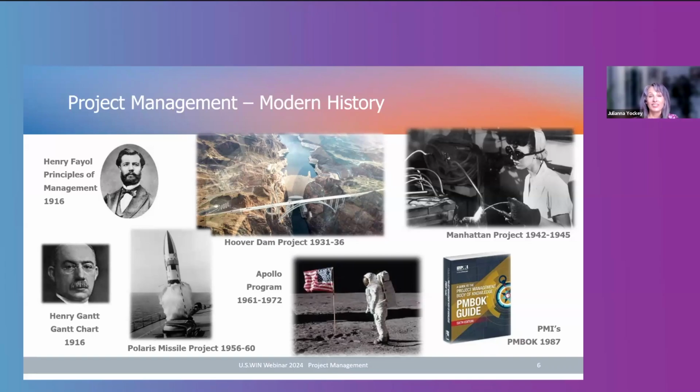Of course, we all know that tools, controls, and processes are only as good as the teams that use them. So not all major projects end up in success, and I'll be talking about a couple of those as well.